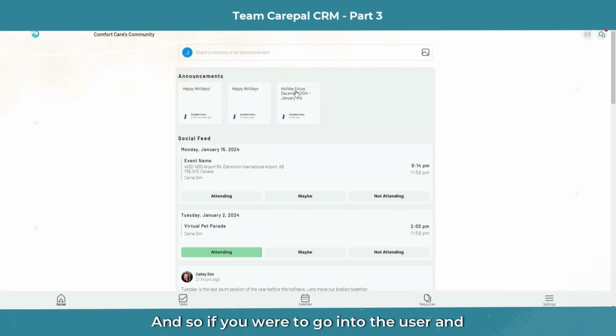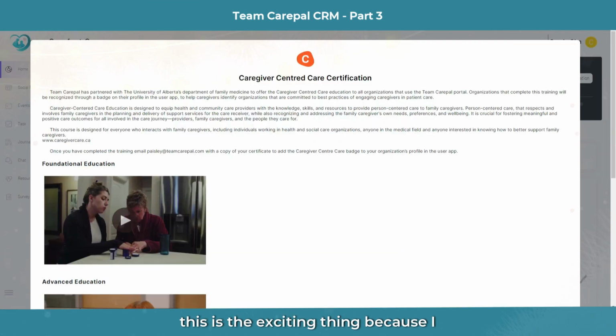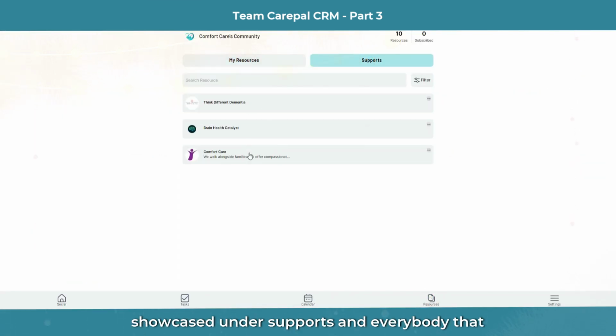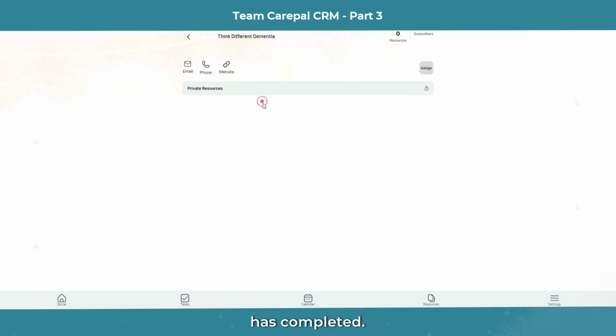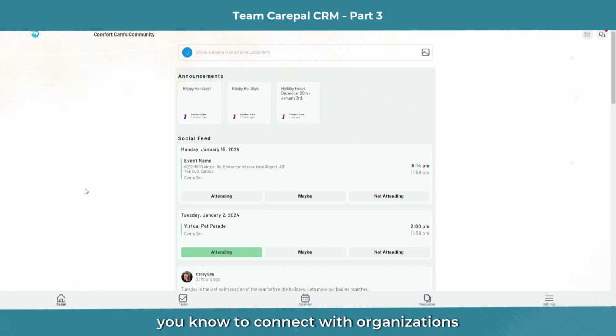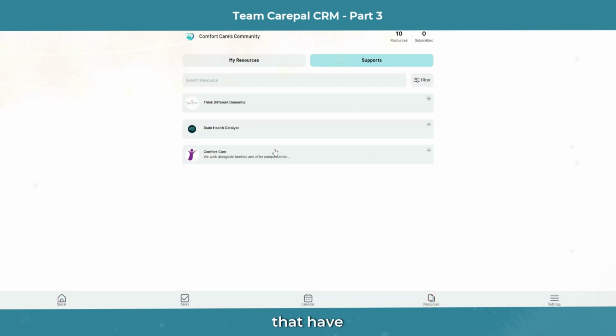If you were to go into user, and this is the exciting thing because I haven't mentioned this yet, everybody that has our CRM will be showcased under supports. And everybody that has completed the caregiver-centered care education will receive a badge saying they are caregiver-centered care certified, which is a really big deal for our caregivers to connect with organizations that have that support.